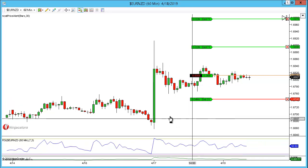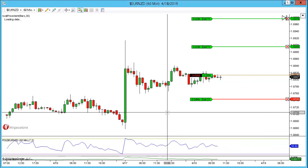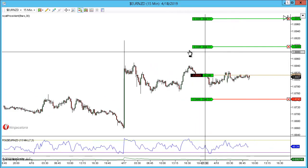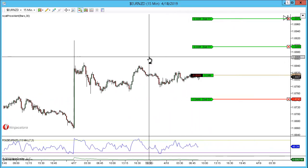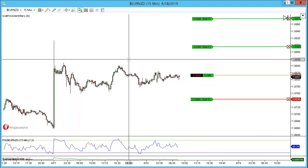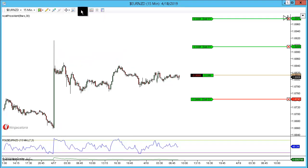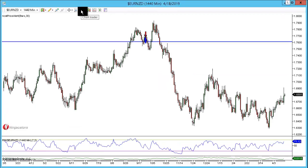We're here on the Euro New Zealand and we have a triangle that's set up. It's actually better seen on the 15. This can actually turn into a high and tight flag, so I've allowed for that. And I've done something a little bit different with the target taking due to the fact we've got a massive wick here, and I'll go through all that once we've done the higher time frame analysis.